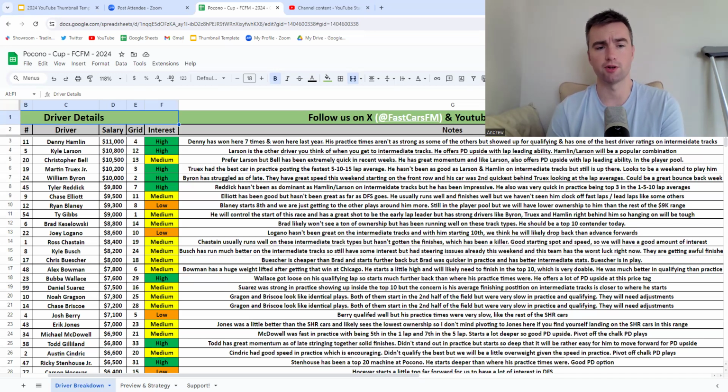Bubba Wallace is going to be extremely popular. He starts 29th. He practiced much better than where he qualified. So it looks like a really good place differential upside play for only $7,600. Really easy to get into your lines.